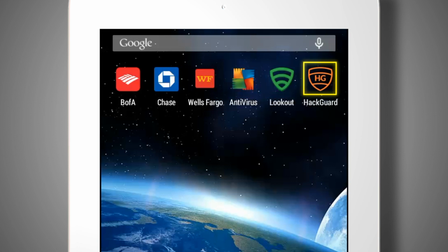The final, ultimate line of defense is HackGuard. This new product uses an innovative patent-pending technology specifically designed to protect against hacks. HackGuard protects only the important apps selected by the user.